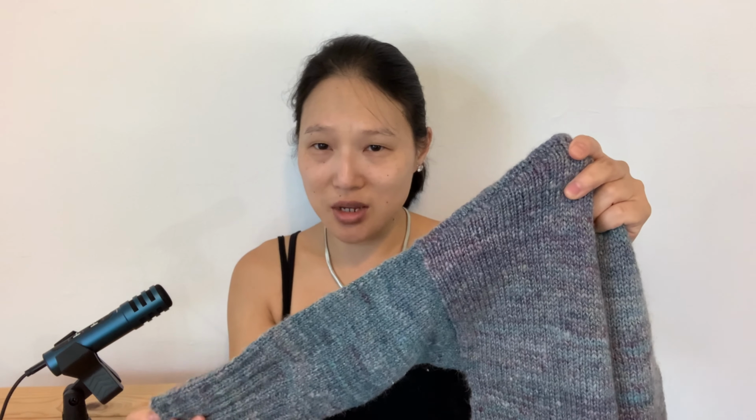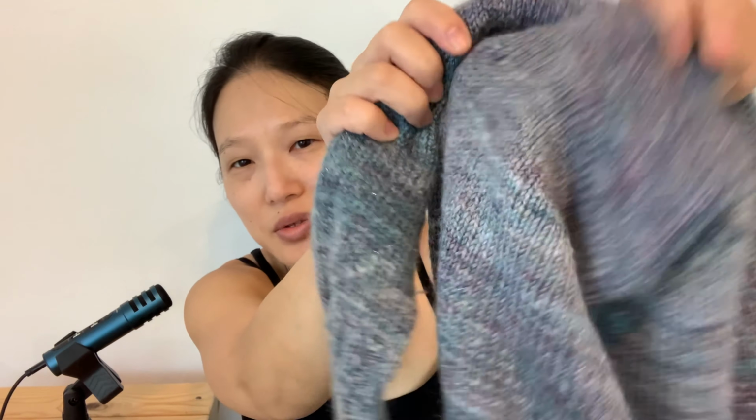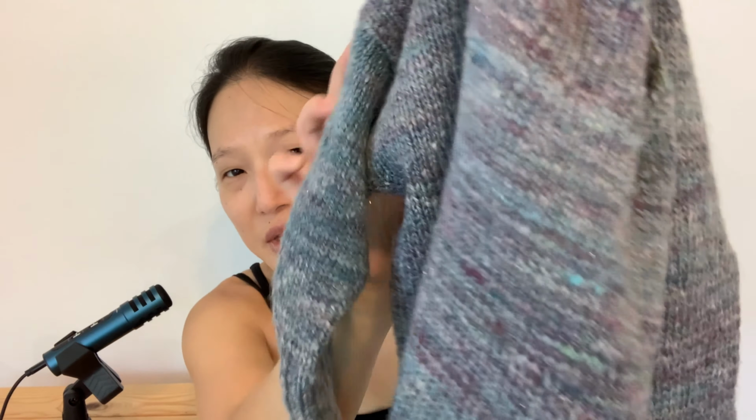It's a DK weight. This is hand spun, so it's actually hand carded and hand spun. So I took a bunch of braids that were from my stash and I carded them all together on my drum carder and I spun the yarn and then I knit the sweater. So this is a very, very labor intensive sweater. I'm very proud of it.